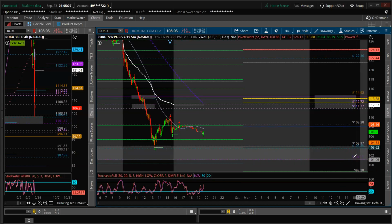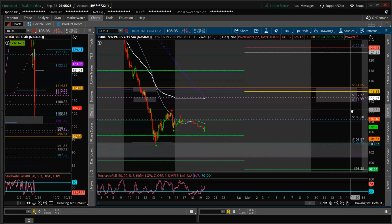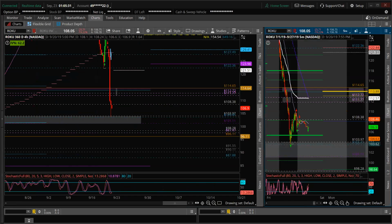Have those key zones marked in your chart, and don't try to play stuff in between, because it can just turn around, fail in between, come back here and bounce, but you already stopped out and you're going to be pissed, and we don't want anybody to be messed up with the mental game, which is the most important part of trading. Okay. So Roku, Netflix.